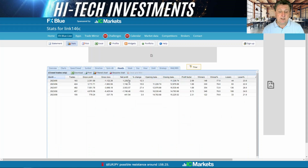Having a look at the individual months, you can see it made 1,228 for the first month, 1,748, 3,553, a really good month here. But then we gave it back again in August, unfortunately, with 1,746. So you can see we recovered about 900. From that, we are now halfway for the last part. So obviously we would like to get back on top and then make a bit more money. But so far 441 is definitely below what we wanted, but we have seen so many of the EAs this particular month, both at the end of August and the beginning of September, where there's not really much of a profit going on at the moment.